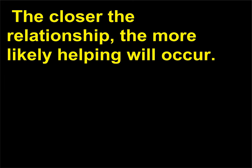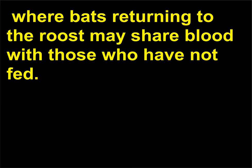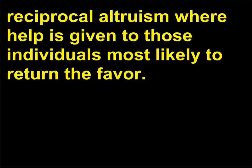This is demonstrated among vampire bats, where bats returning to the roost may share blood with those who have not fed. Most sharing occurs between close relatives, e.g., mother and offspring. However, unrelated but closely associated individuals may exhibit reciprocal altruism, where help is given to those individuals most likely to return the favor.